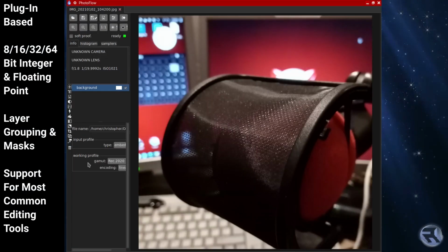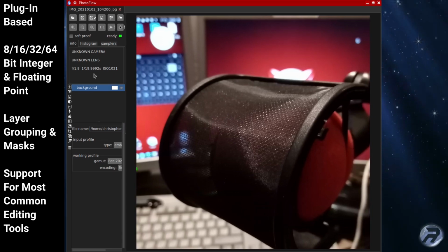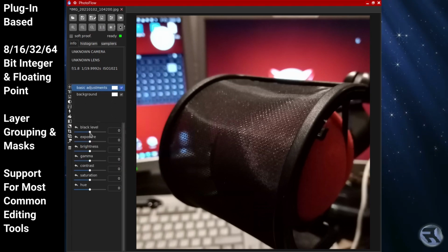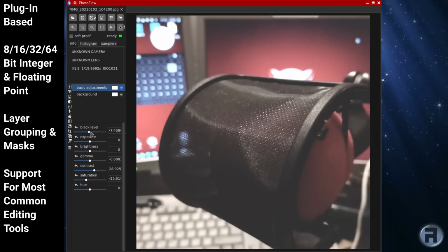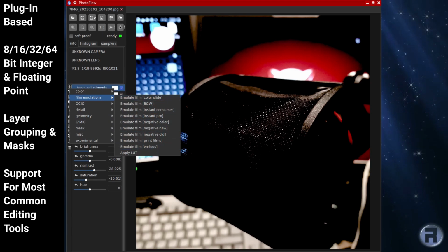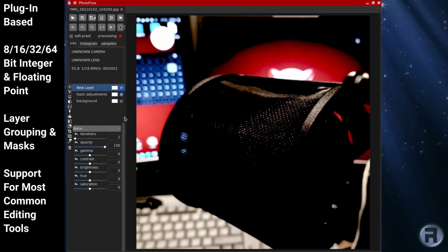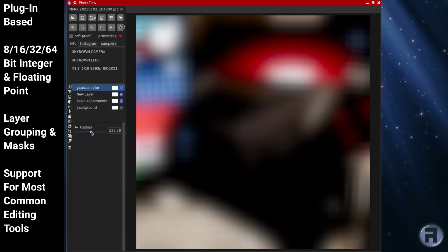PhotoFlow is a fully non-destructive photo retouching program providing a complete layer-based workflow including raw image development. In some respects, it looks and feels like Photivo. Some of the features of PhotoFlow include plugin support, 8, 16, 32 and 64-bit integer and floating point support, layer grouping and masks, and support for most common editing tools as you'd expect.